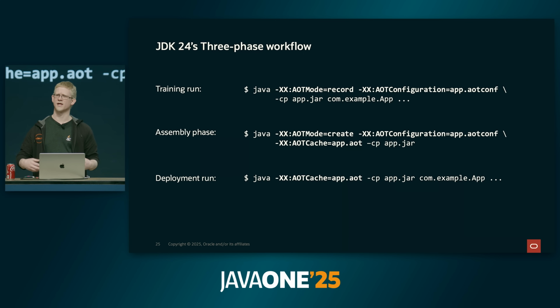And so we make a bunch of observations, we record them into this configuration file. Next, we do an assembly phase. And the interesting thing with the assembly phase is it does not run your application. It runs the JVM just enough to be able to load these classes, to resolve things, to put things into the right state, to build our AOT cache. And then you do your deployment run using the AOT cache.